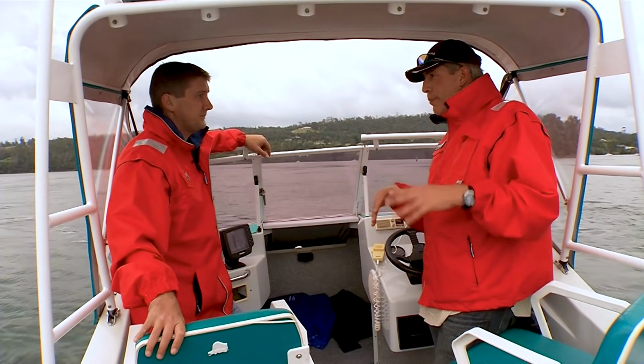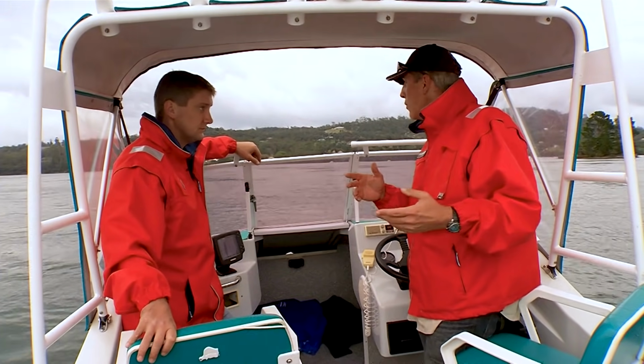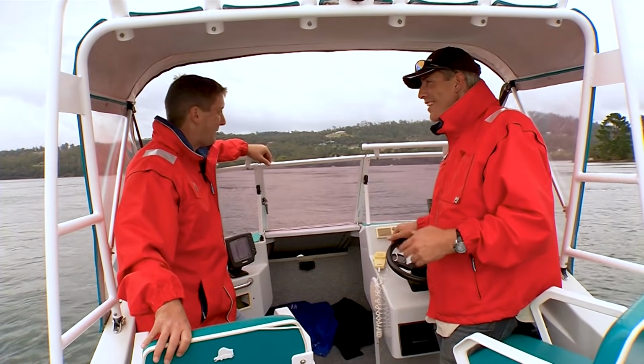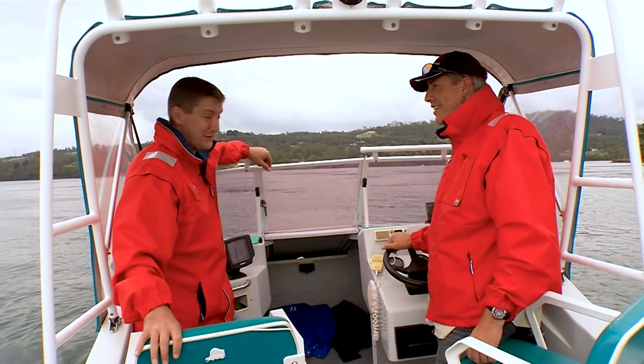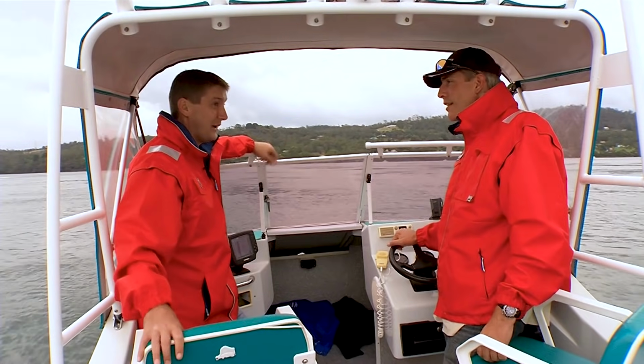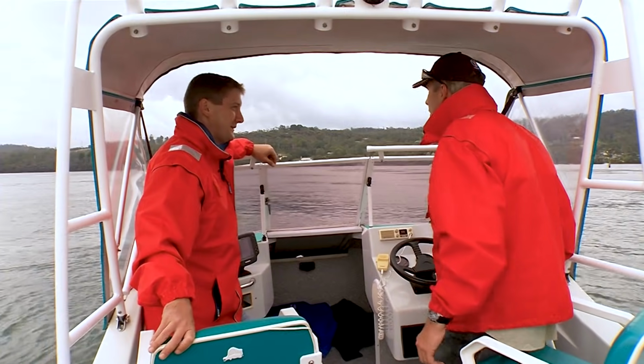Now, I'm used to bigger outboards, and to me, these don't seem to use all that much fuel at all. Are we going to see much difference, do you reckon? Yeah, we are, but look, we're up against a real winner, the 70 two-stroke. It's been a champion engine for a long time. It still is. So, hey, let's look at our new technology four-stroke and we'll see what the results are going to be. All right, mate.